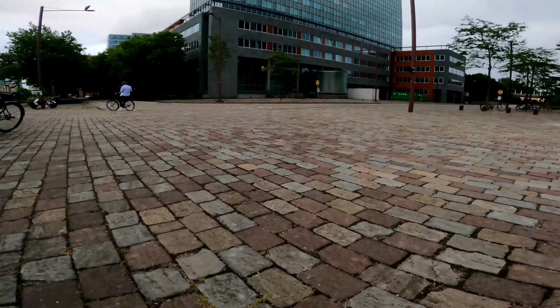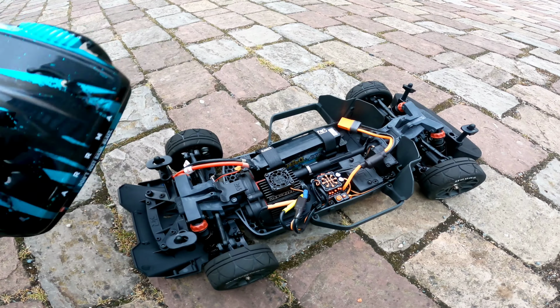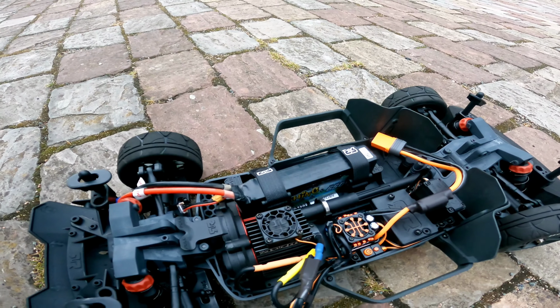It's super windy today here, and that's typical of the Netherlands. But we have our 3S 4x4 Infraction. We're running a 3S Gen 6500 mAh 50C LiPo.